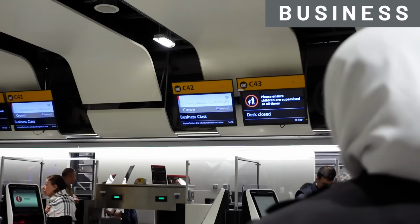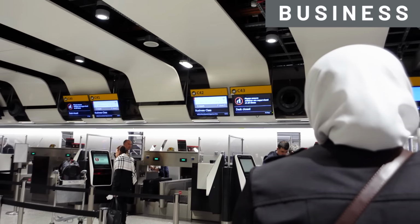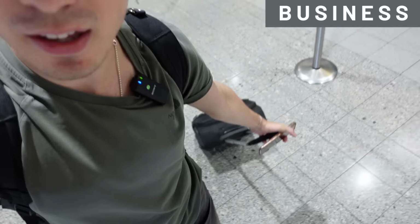There is a separate queue for business class and economy passengers. The business one does look like it's moving a bit quicker, but if you don't need to check in a bag, then it's always faster to just check in online.